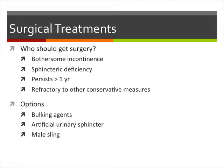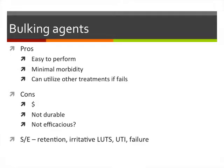The options for these patients include bulking agents, artificial sphincters, and again, male sling. The thing that's nice about bulking agents is that they're easy to perform, there's minimal morbidity, and you can utilize other treatment options if it fails. But the cons are that it's costly, it's not durable, and there's a question of whether or not it's truly efficacious. Patients typically notice significant improvement in the first couple of weeks after the injection, but this wanes quite rapidly. They can also have side effects like retention, irritative voiding symptoms, UTIs, and failure, of course.